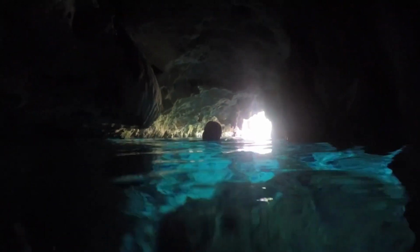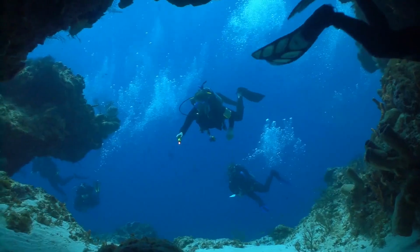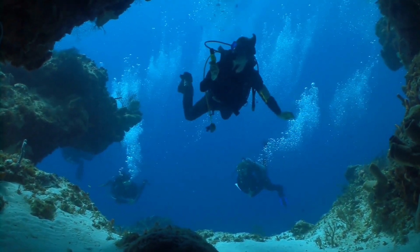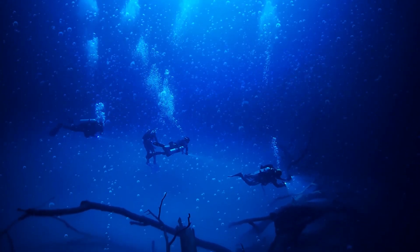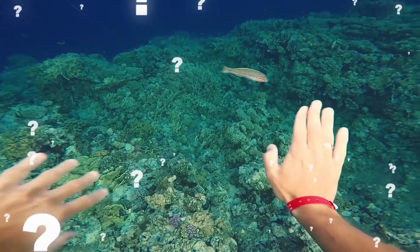The cave can reach a depth of almost 330 feet in certain places. Divers that visit the cenote will want to follow this underwater river from above rather than swimming through it. It does, however, make for quite a beautiful journey, with trees and other foliage lining the underwater riverbanks. Would you want to swim in an underwater river?